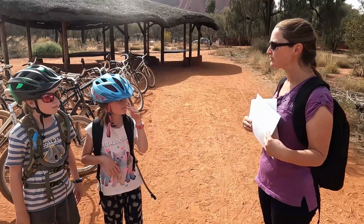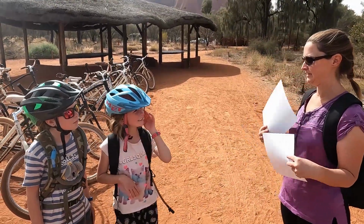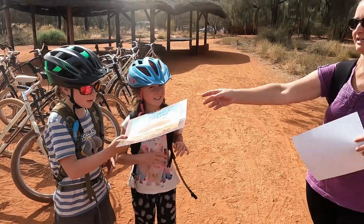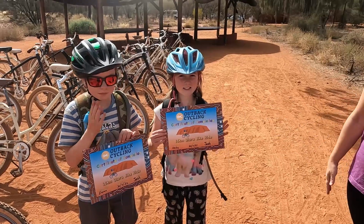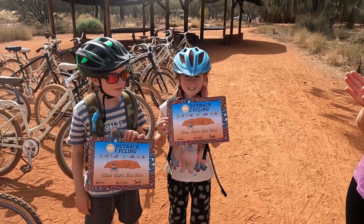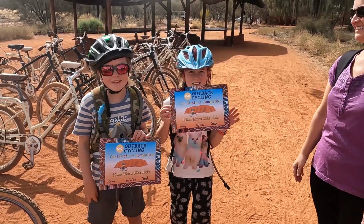Emma and Hayley, you have ridden all around Uluru. So, Emma, you have a cycling certificate of completion. Congratulations! 15 kilometres. Well done, girls.